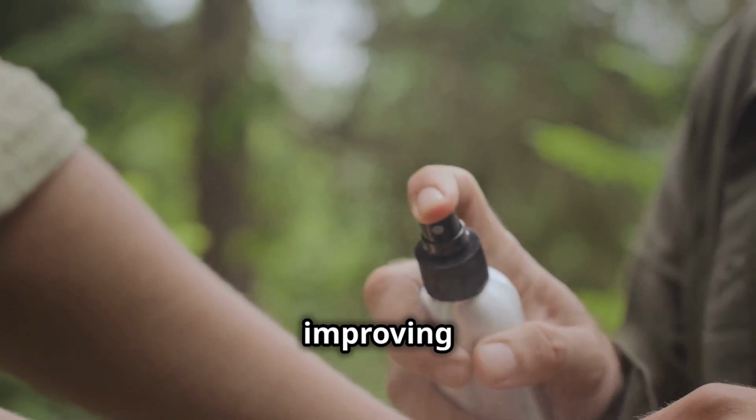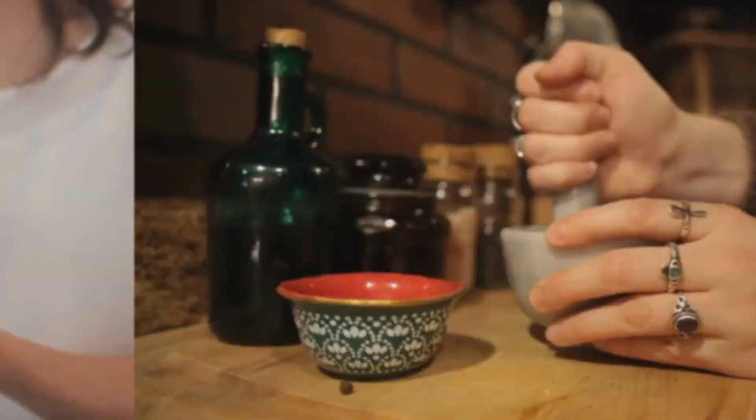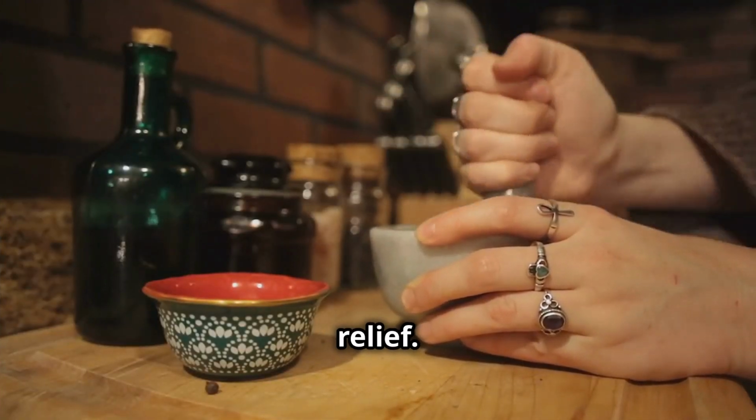Prickly ash is great for improving circulation and reducing pain. Make a lotion by infusing prickly ash bark in a carrier oil. Apply it to painful areas to get relief.